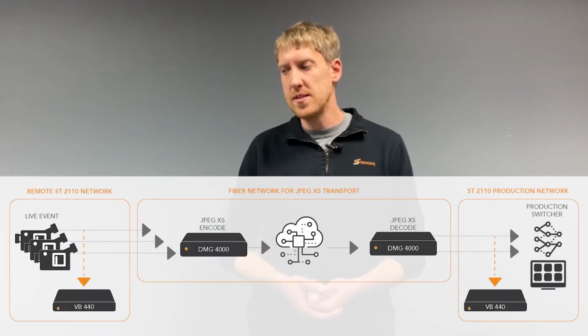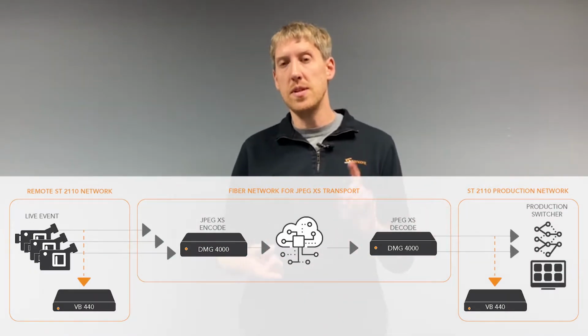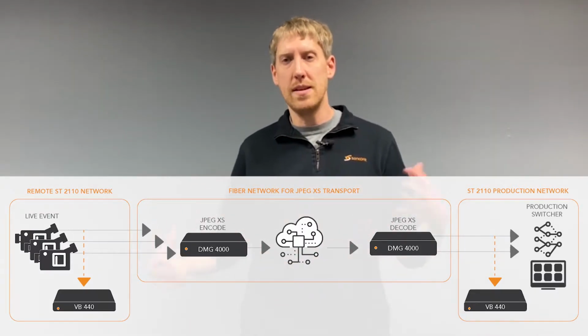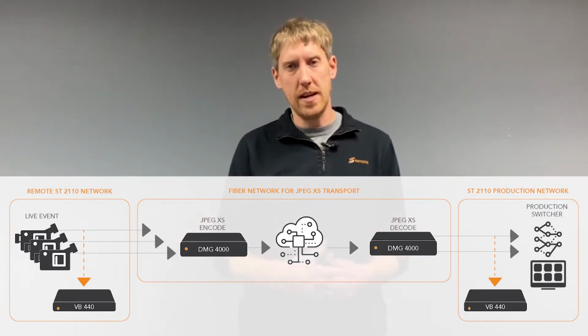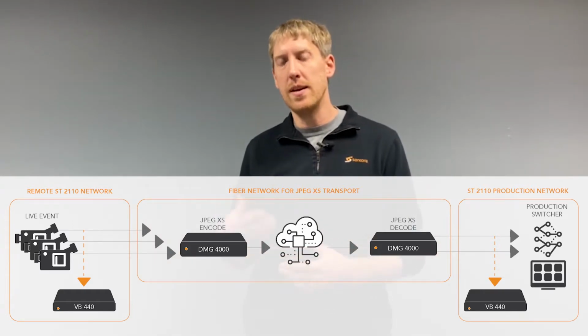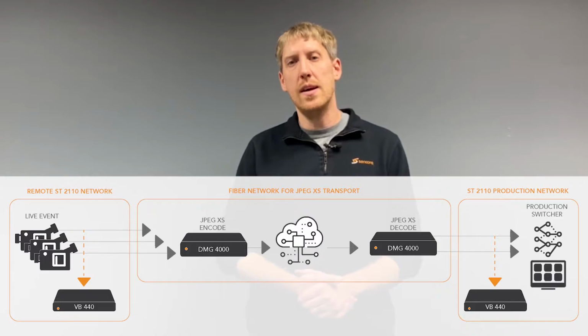Now the thing with JPEG XS is that it was designed really with the idea that it would be used in a 2110 system. In 2110 systems, obviously for production, we have a lot of flexibility: the ability to switch video and audio and metadata streams independently and then sync those all back up later, which allows tons of flexibility that we didn't have before in SDI switches and stuff like that. All IP-based workflows.